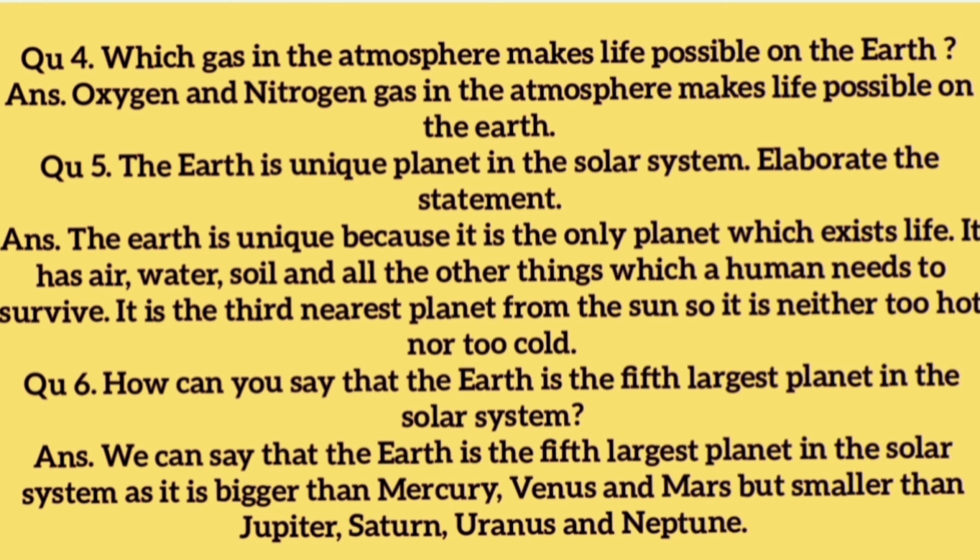Question 6. How can you say that the earth is the fifth largest planet in the solar system? Answer: we can say that the earth is the fifth largest planet in the solar system as it is bigger than Mercury, Venus and Mars but smaller than Jupiter, Saturn, Uranus and Neptune.